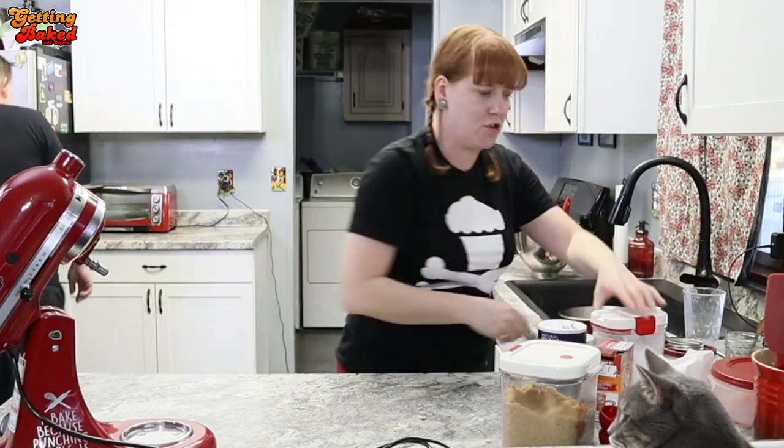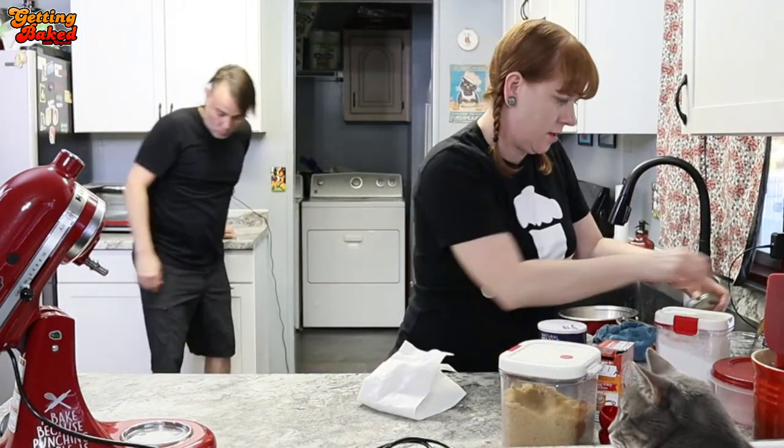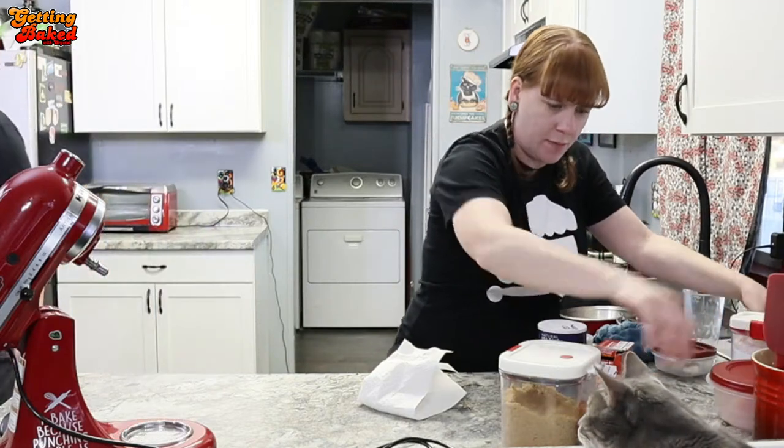I do have to keep out the powdered sugar because that's going to go on the glaze along with the maple syrup.